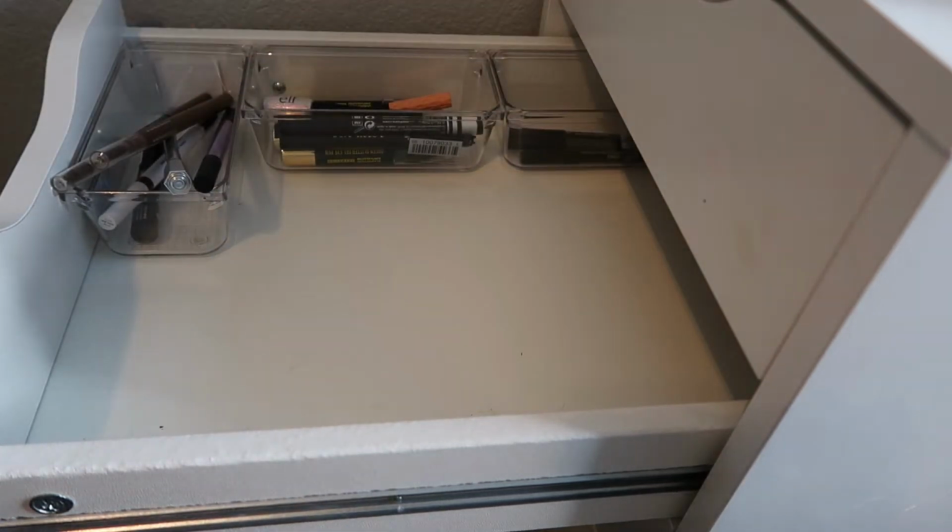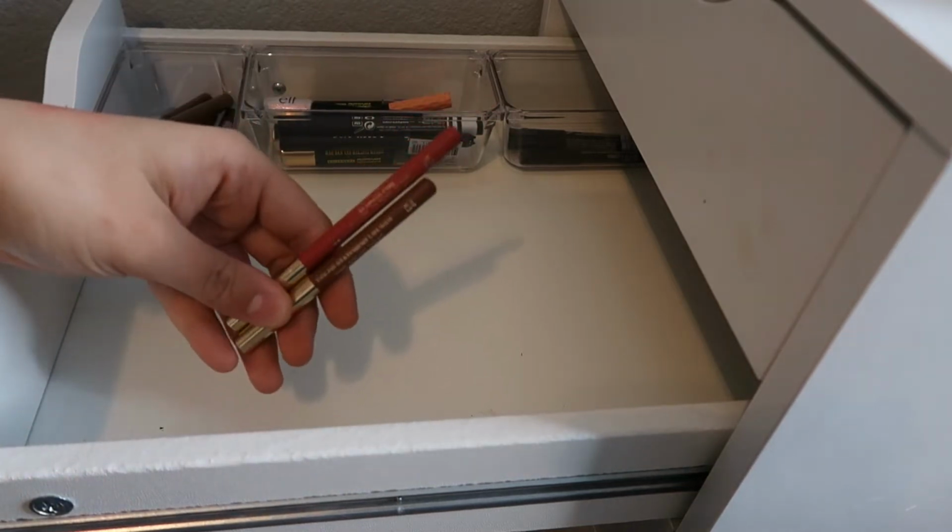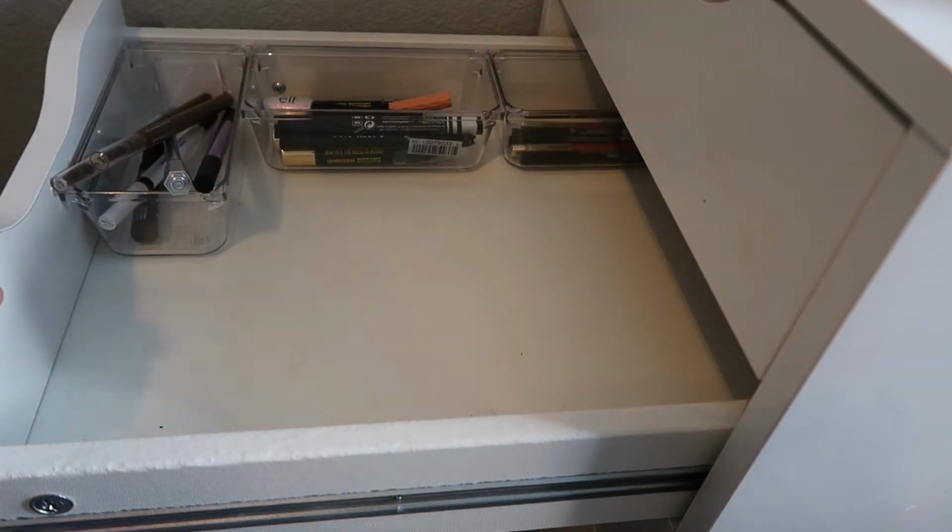And then I have 2 by Milani. These are their color statement lip liners. This one's in the shade Hot Pink, and this one's in the shade All Natural. I'm going to keep both of these as well. So that's it for that. All right, eyeshadow primer.